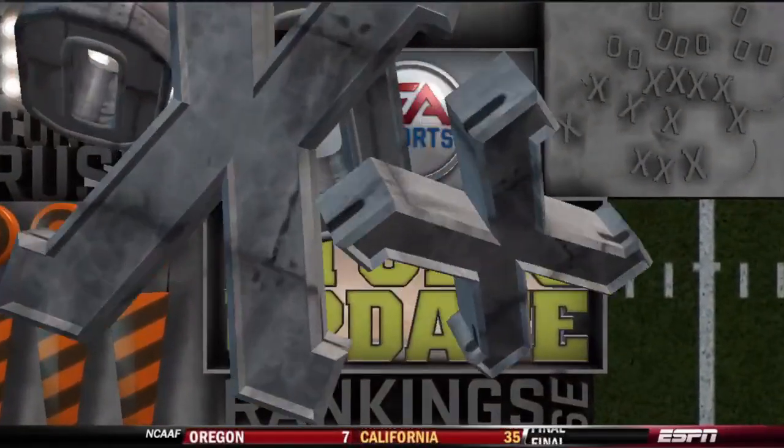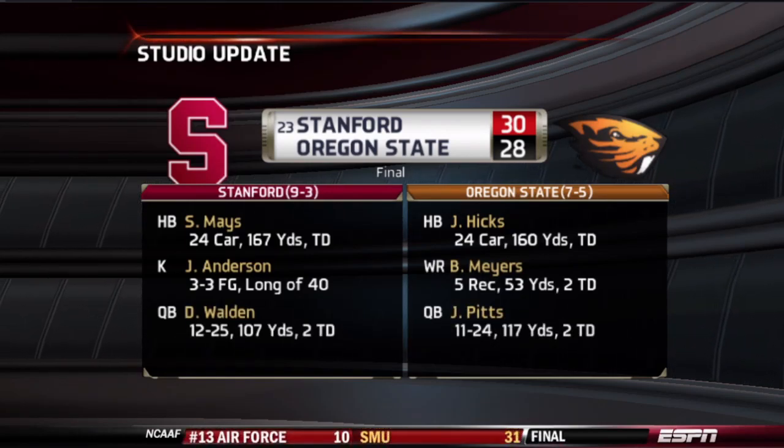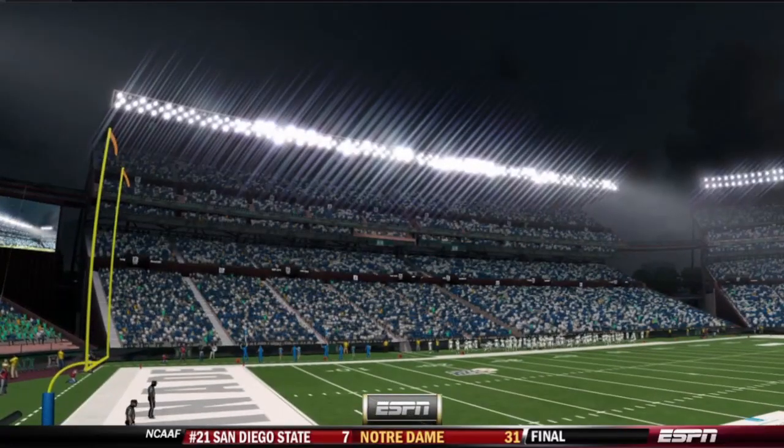In the studio, this update. The Cardinals came into the game ranked 23rd. They believe the pollsters had it all wrong, completely had ignored their body of work. They wanted to make a point today. This game was so tight, every play seemed to be of the utmost importance. And for Mays, he made it into the end zone once. Stanford finishes it off, 30-28. All right, Reeves, back to our game.